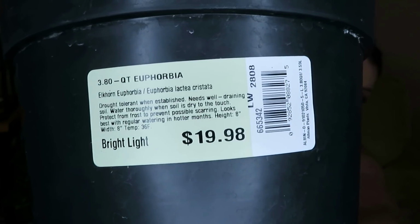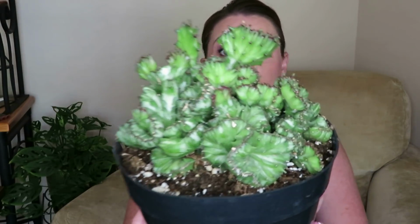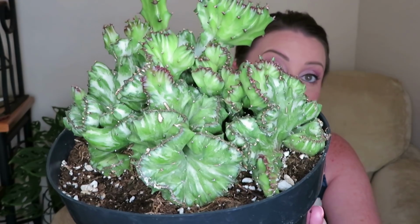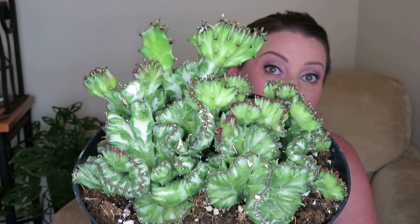And it was $19.98. But I just thought it was so cool, just the way that it looks. It kind of looks like coral, but I love the colors on it, the green and the white, and then like a purple color. So pretty. And they were having a 20% off all cacti and succulents. So I grabbed this one. I think it came to like 16 bucks.